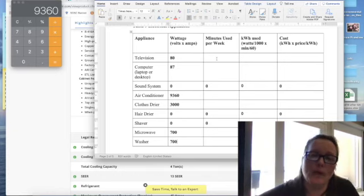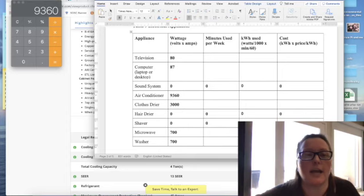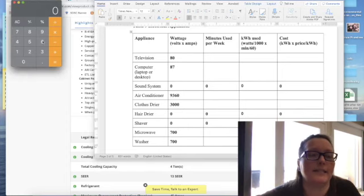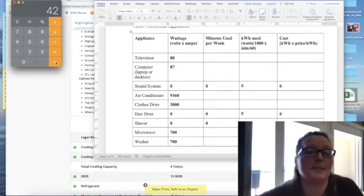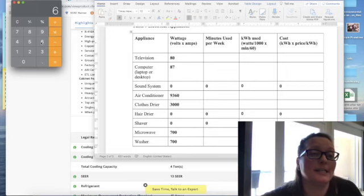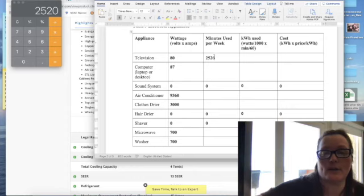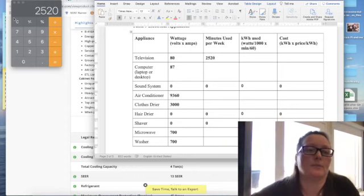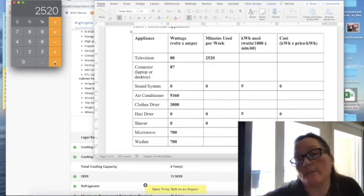Now, we have to do our minutes used per week. For this one, I tell people don't judge me because I watch a lot of TV. So we're going to say probably maybe 6 hours a day, every day of the week, and that's me being conservative. So we're going to say 2520 for my minutes, because I said 6 hours a day times 7 days a week, and then times 60 for how many minutes that would be. So that would be 2520.